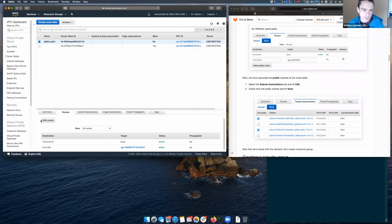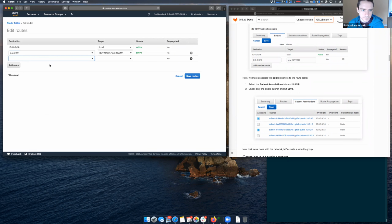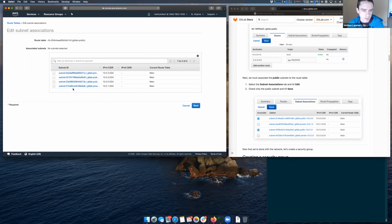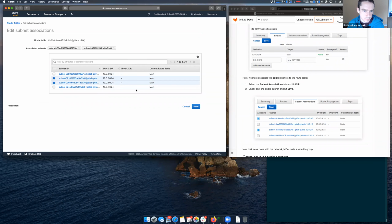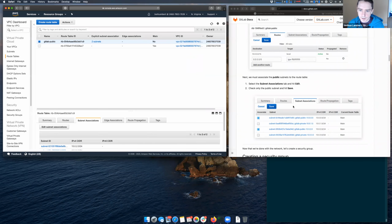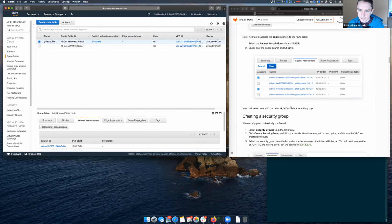Okay, now you need a public routes. So you want to choose, submit associations. Whoops. Edit subnet associations. We want to associate the two public ones. Should be these two. Click save. Okay. Now we're done with that.